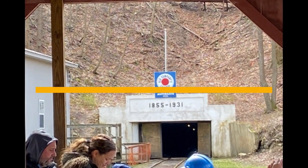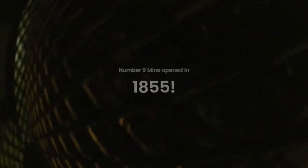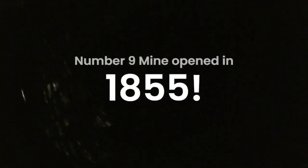The adventure doesn't stop there. Strap on your helmet and grab your flashlight because it's time to descend into the depths of Number 9 Coal Mine. As the first tour of the 2024 season kicks off, our intrepid explorers are in for a treat. Guided by seasoned experts, you'll journey deep into the earth, following in the footsteps of the brave souls who once toiled in these underground passages.